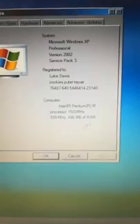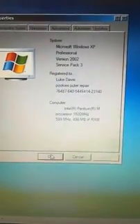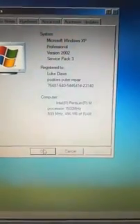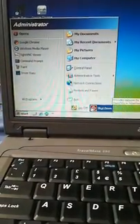That's what it is. Pentium M. Clock's at 1500 megahertz, or 599. And with 496 megabytes of RAM. This computer literally is original. I've not done much to it.